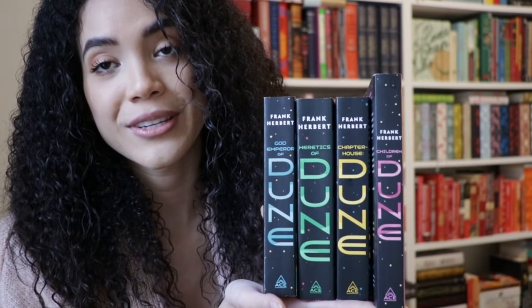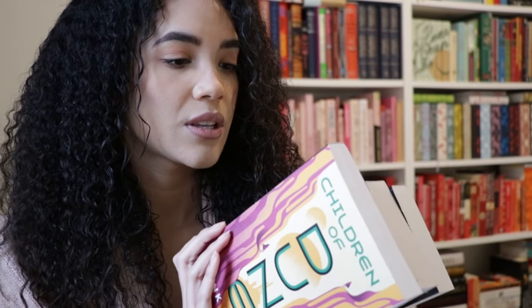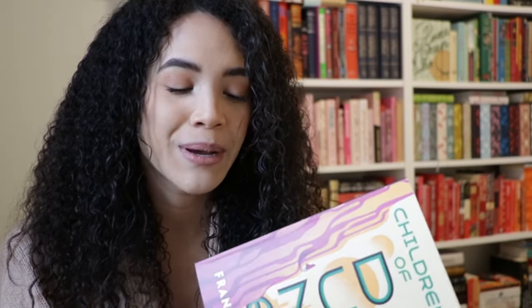And then lastly, the last four books are all part of the same series from the same author, and that's Frank Herbert's Dune series. I think actually I picked this up from Target. I lied to you guys. I did not buy these from Book Depository. I bought these from Target.